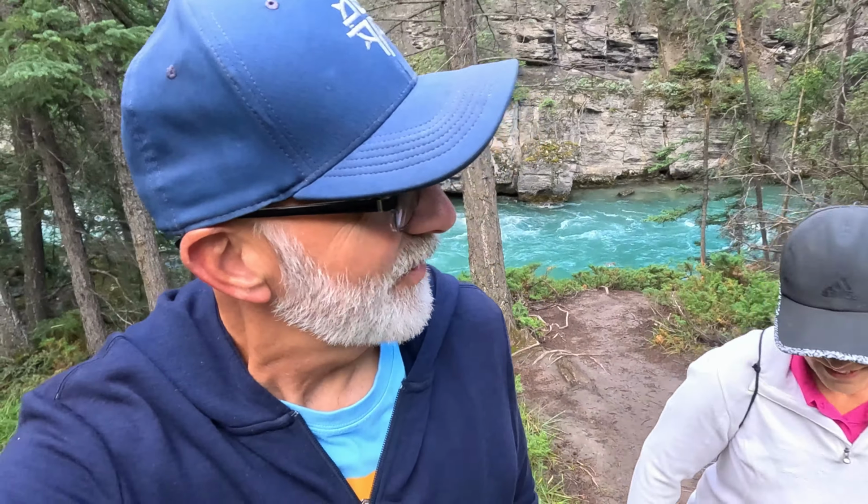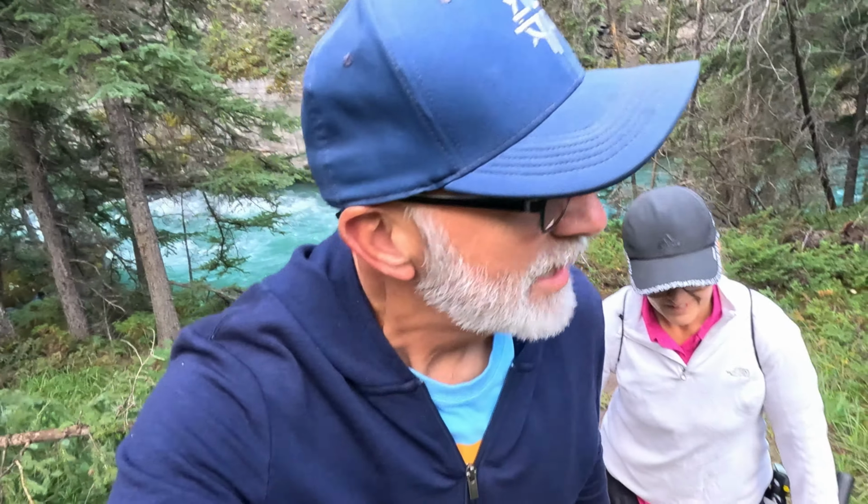It's very pretty, isn't it? Very pretty. Good start to the hike so far. That water is rushing. Although this is a bit of a climb. It is.